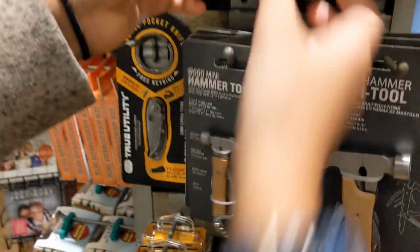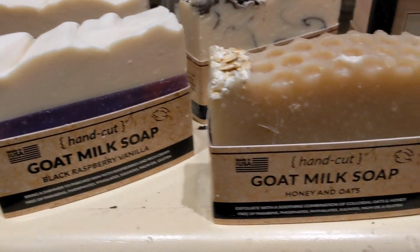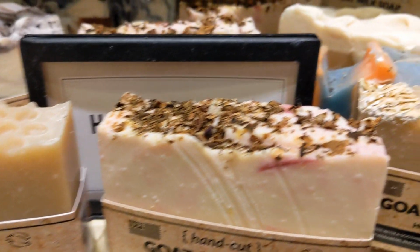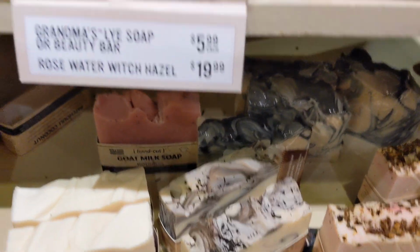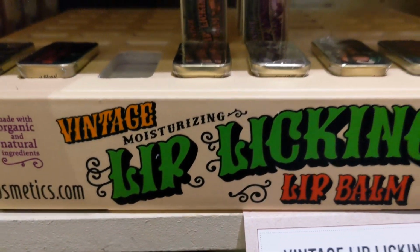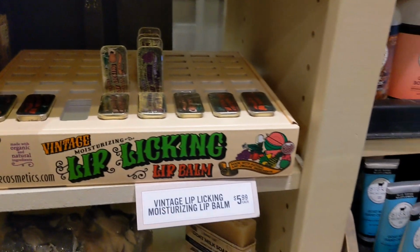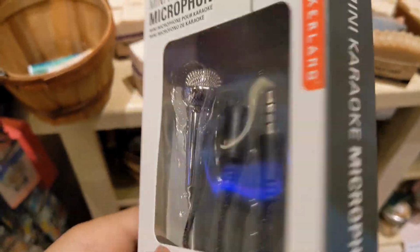Look at this little tool. I would get this. Look at that little tool. That's cool. Look at this little pocket knife. Some fancy soaps. Looks like food. Soap looks like dessert. Yeah. Can I get this? Mini karaoke microphone? You want to get that? Yeah.